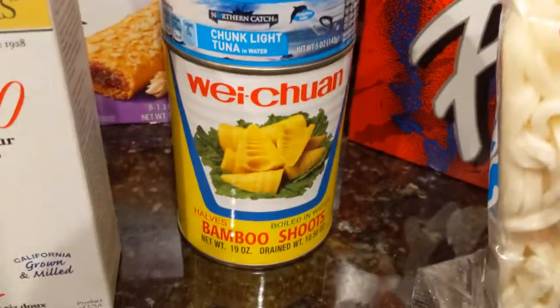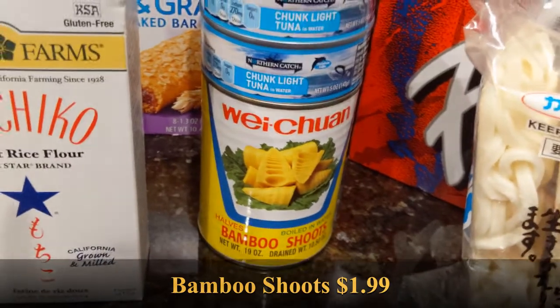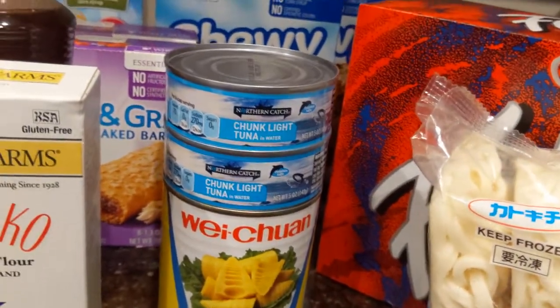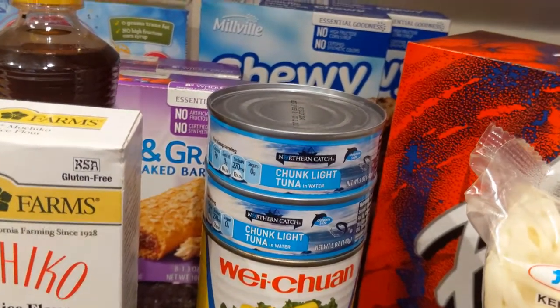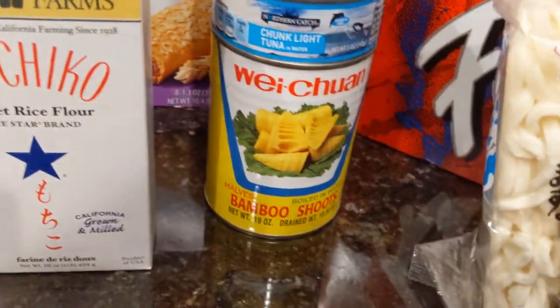Then under here is a can of bamboo shoots. This is for that meal I mentioned earlier, the chicken hekka. That's another vegetable thing that's going to go in along with the bean sprouts and the mushrooms and whatnot. So that's the bamboo shoots.